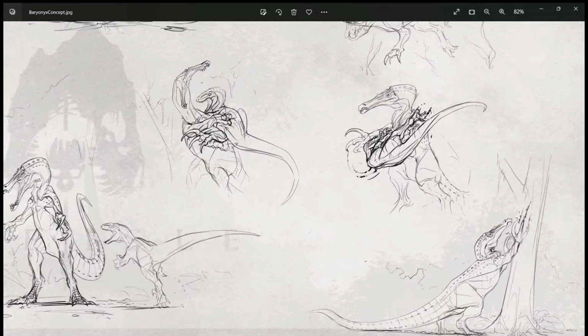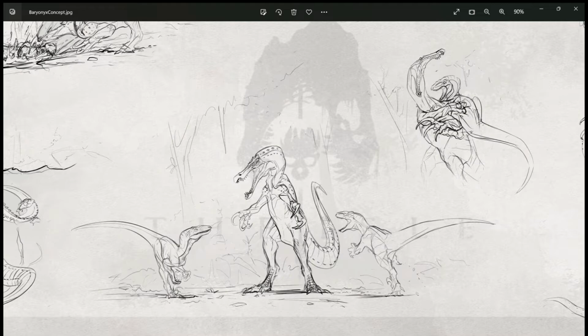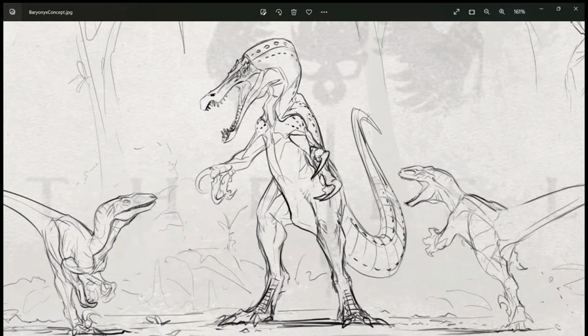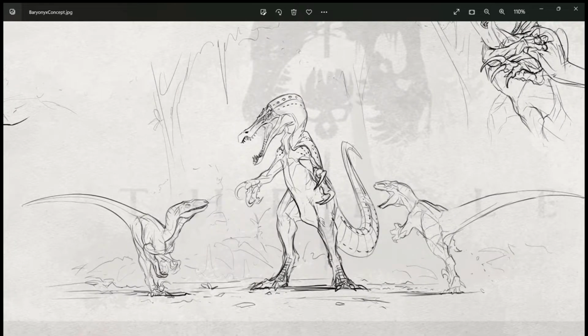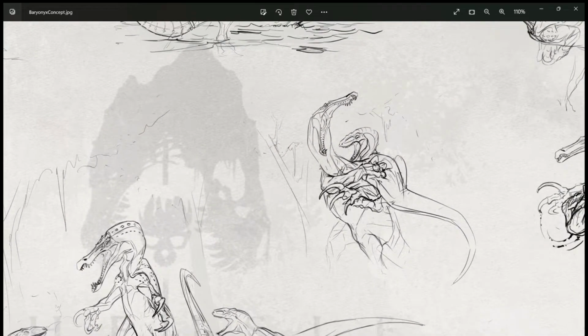If we go down here, I think these three concepts are kind of linked. So let's start with what I think is the first one. You see a group of two Utahraptors possibly attacking or threatening a Baryonyx, and the Baryonyx is standing up on its hind legs. So maybe that's its free call. Maybe when it free calls, it will stand up and make itself look bigger. This Utahraptor looks like it's about to pounce with its arms grasping out, and this one looks like more of a distraction.